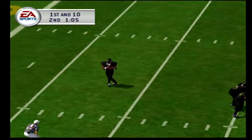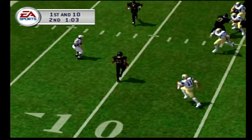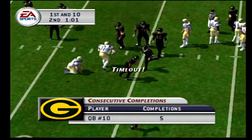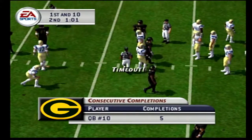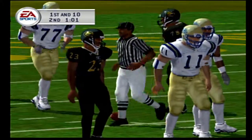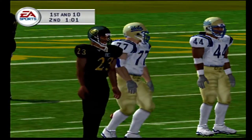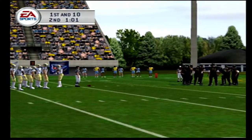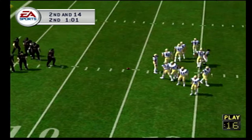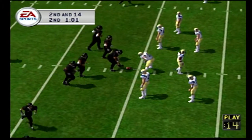Grambling State lines up in a shotgun set. He passes it, and it's caught. Number 11 brings him down for a loss. Grambling State calls a timeout, and they've got two remaining. Second down, 14 coming up here. Ball on their own 14.